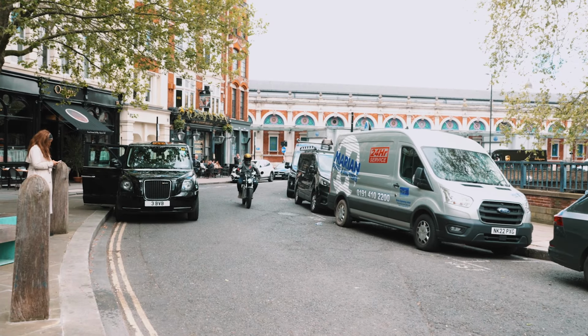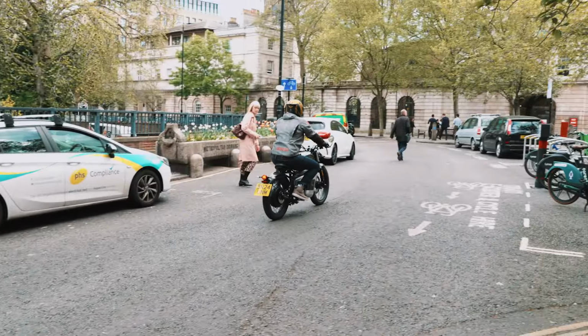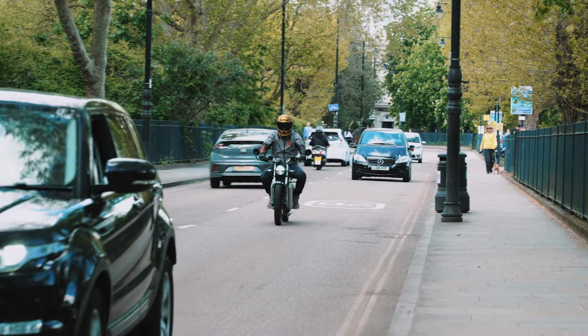And again, even riding through the streets of London, we've had just so many people constantly stop us to say, is this an electric bike? What's that? What's this? Where's this made? What does it do? How much is it? What's the range? So many questions about this bike.